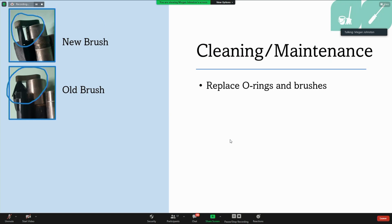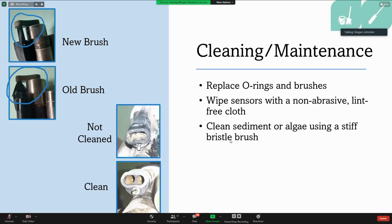Those brushes are actually used to clean the tops of all of our sensors. It goes around in a circle, and it just cleans the membranes and the tops so that we don't get algae building up on that, but you have to replace them. Also wiping the sensors, cleaning sediment or algae.